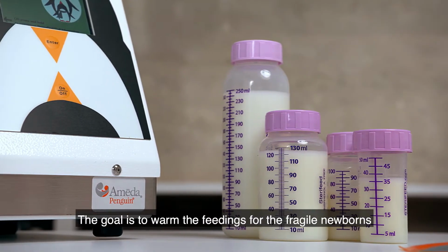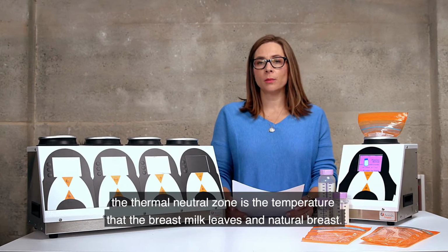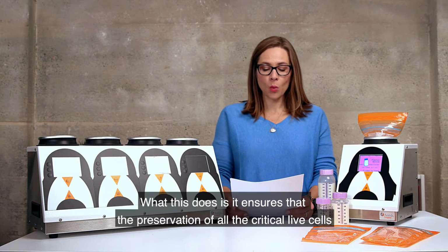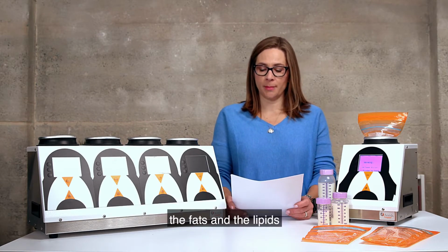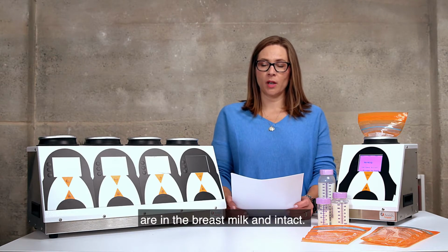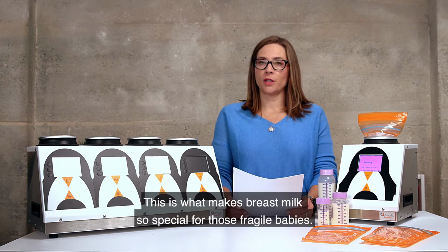The goal is to warm the feedings for the fragile newborns to the ultimate temperature, the thermal neutral zone. The thermal neutral zone is the temperature that the breast milk leaves the natural breast. What this does is it ensures the preservation of all the critical live cells, the fats and the lipids are in the breast milk and intact. This is what makes breast milk so special for those fragile babies.